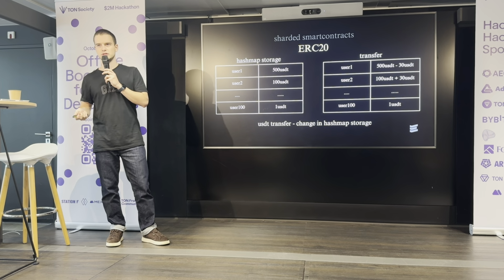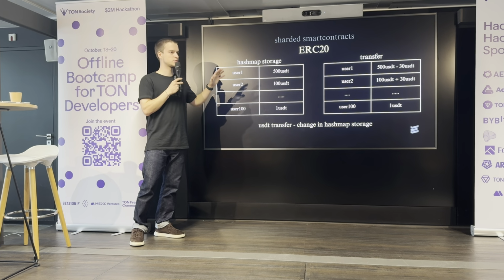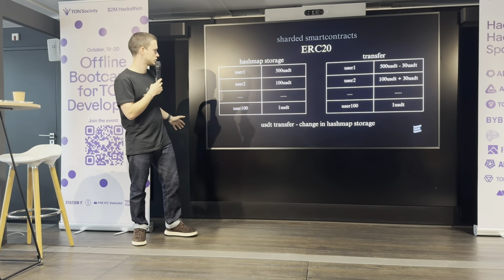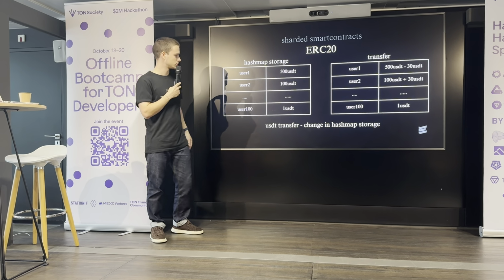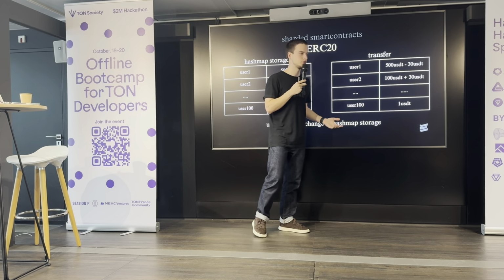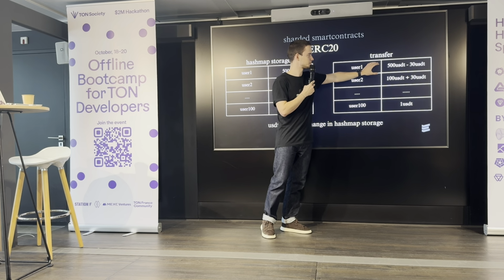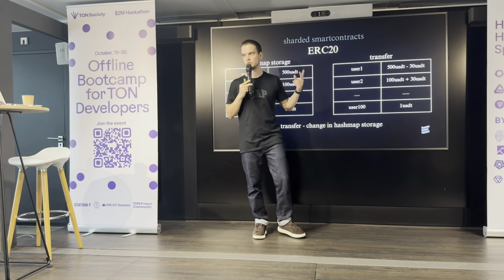ERC20 is the token standard on the Ethereum chain, and basically it's a smart contract with a hash map with all of the users stored in one hash map. So user 1 has 500 USDTs. Let's say that we want to transfer USDTs on the ERC20 standard on the Ethereum chain, for example. We will basically have a transfer between positions in one hash map, so in one storage on one smart contract.